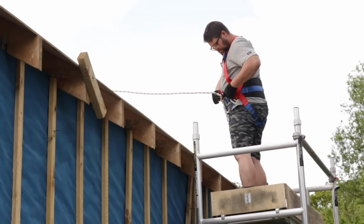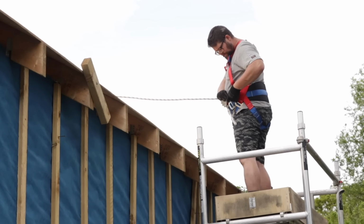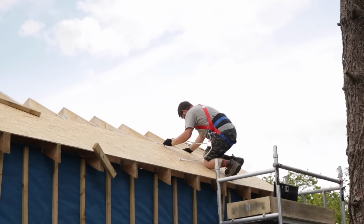First row done, it was time for John to attach his safety gear so we could get onto the roof to add the second row of roof boards.